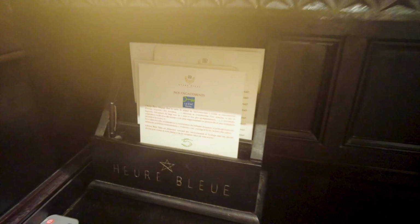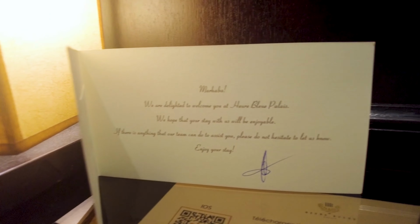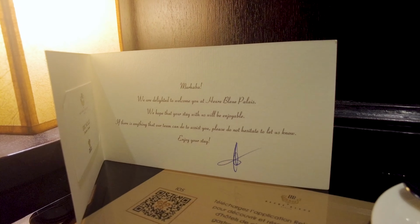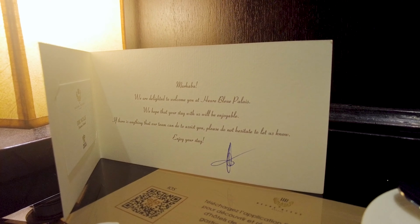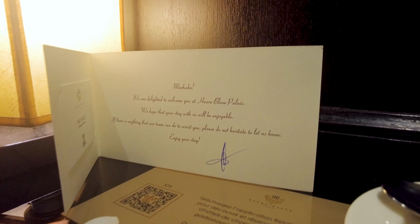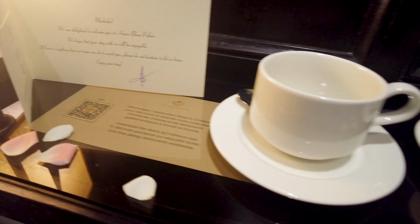Has some information about Heure Bleue. You see Heure Bleue Palais, Mahaba. They're delighted to welcome you at Heure Bleue Palais. We hope that your stay with us will be enjoyable. If there's anything that our team can do to assist you, please do not hesitate to let us know. And so there's some information here.